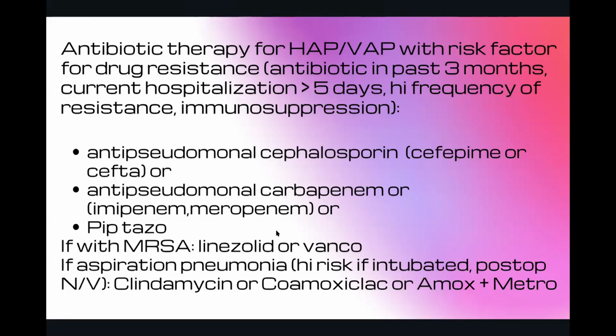If our patient is possibly at high risk for aspiration pneumonia, for example, she has been intubated and then she had post-operative nausea or vomiting, we're highly considering aspiration pneumonia. So the drugs of choice are clindamycin or coamoxiclav or amoxicillin plus metronidazole.